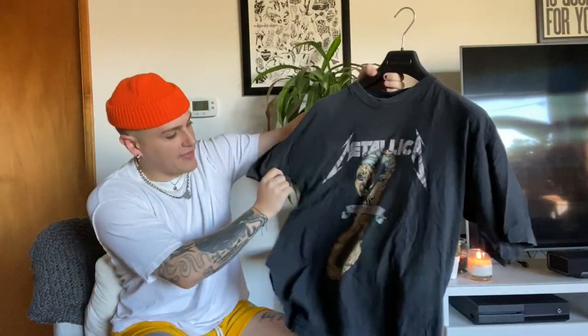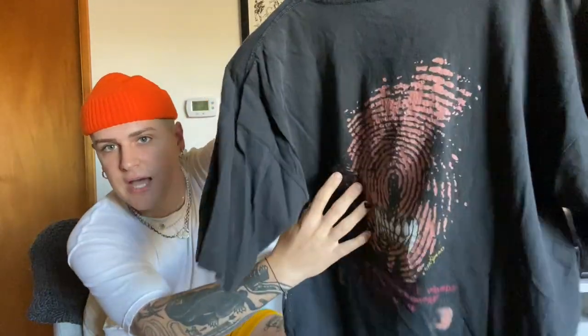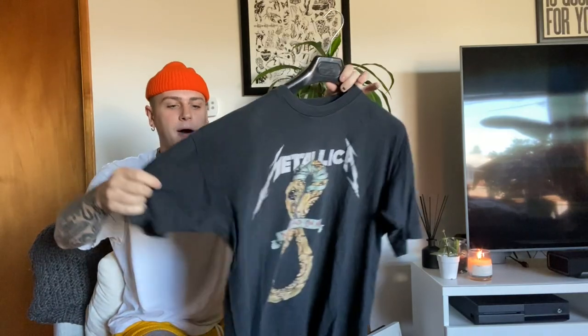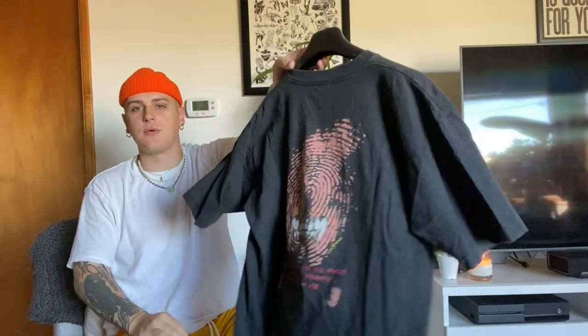This one is a Metallica Don't Tread On Me t-shirt with the front and back print designed by Pushhead, as you can tell right there. Single stitch. This one also fits me super well. Isn't super faded, but nonetheless fits me really well. The sleeves are kind of long, which I like, so it comes a little bit past your elbow. But it's also short and boxy, so good little fit.